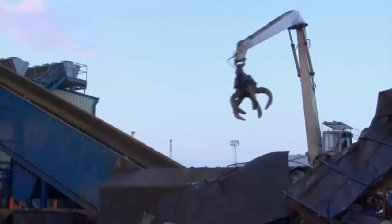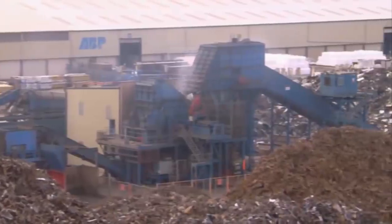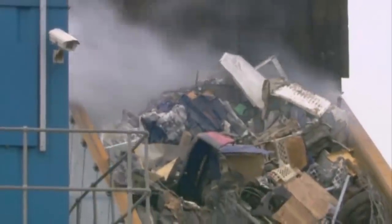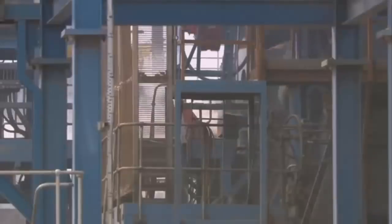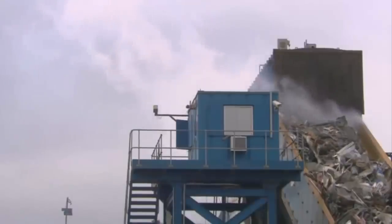The shredder is back in action. But it will be a full-on shift to make up the loads. Working flat out, this 150-meter-long giant of industry will reduce 350 tons of metal to scrap in an hour. But with such a new part working under such extreme pressures, anything could happen. The engineers remain on standby.